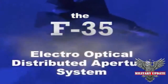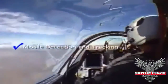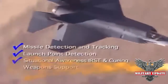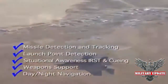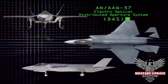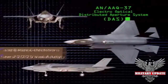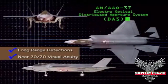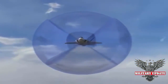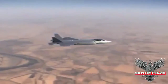Northrop Grumman F-35 Electro-Optical Distributed Aperture System, cornerstone of fifth-generation fighter capability. Provides missile detection and tracking, launch point detection, situational awareness, IRST and queuing, weapon support, and day-night navigation. The revolutionary AN/AAQ-37 Electro-Optical Distributed Aperture System, or DAS, is composed of 6 infrared sensors situated around the aircraft. The advanced IR sensors provide long-range detections and near 20/20 visual acuity day or night. The result is complete spherical sensor coverage around the aircraft. The 6 IR sensors have extremely fast update rates and are digitally fused to eliminate seams and to perform multiple functions in every direction at all times.